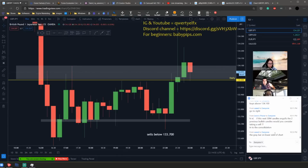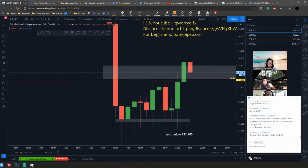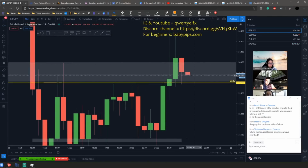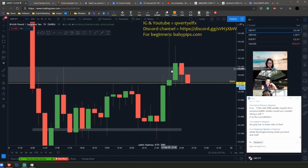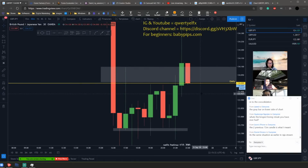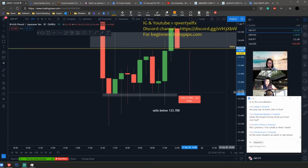If this next 30-minute candle engulfs the 2 previous bullish candles, would you consider taking a sell? Looks like it's flipping. So the 15 just closed. Okay, moment of truth. Now we need to wait. If the next 15-minute closes with support, then yes, let's go up. If it comes back in on the 30-minute close, confirming that this is a fake out, then we are coming back in. Then we can take this range for 26 pips.